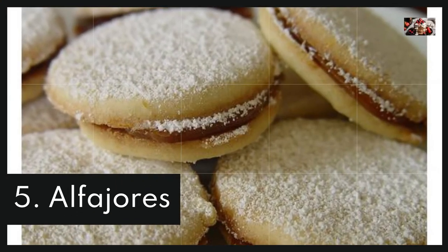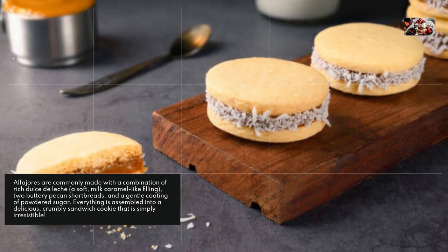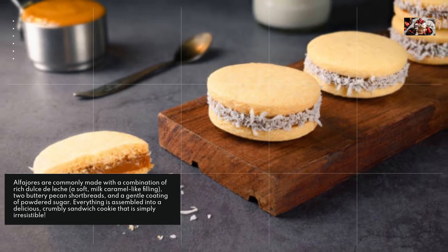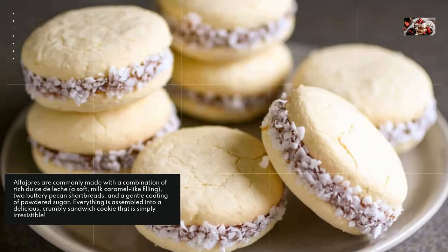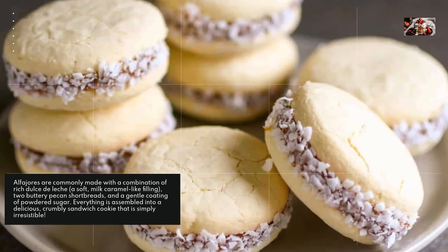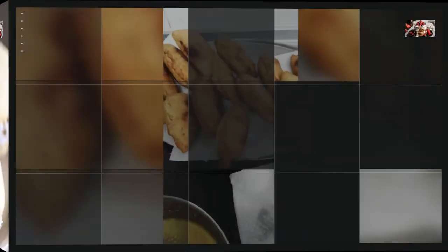5. Alfajores. Alfajores are commonly made with a combination of rich dulce de leche, a soft, milk caramel-like filling, two buttery shortbreads, and a gentle coating of powdered sugar. Everything is assembled into a delicious, crumbly sandwich cookie that is simply irresistible.